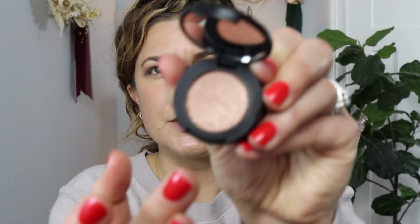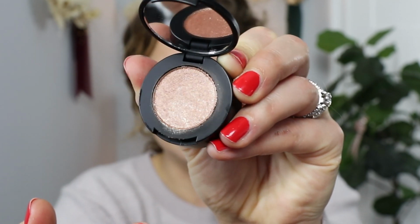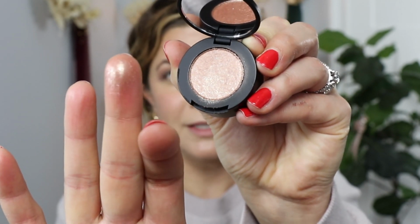Now, I haven't seen a ton of reviews, but I will say that the topper is a tough topper, right? So when you go in, it's not this soft topper here. It's pretty tough, but you get a lot of pigment. It's not, for me, a big deal.